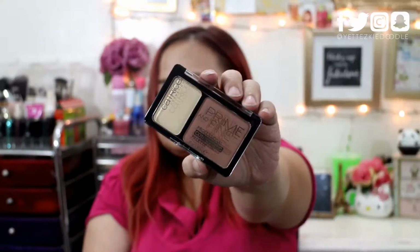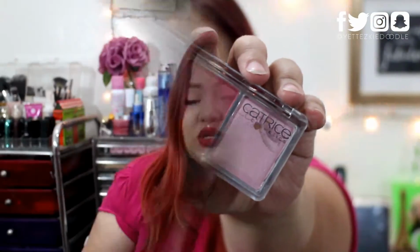And this is in the shade of Warm Harmony. Then lastly, I got the Catrice Blush Artist Shading Palette in the shade of Rock and Roll. Okay, so now we move on to Essence. I also got 3 products from them.